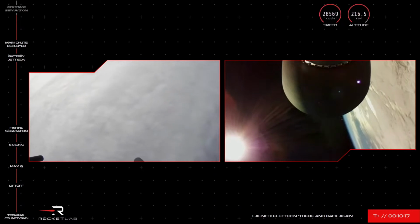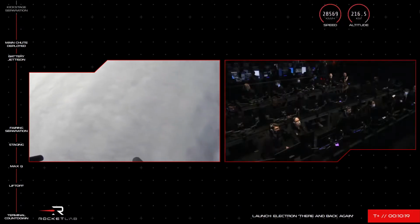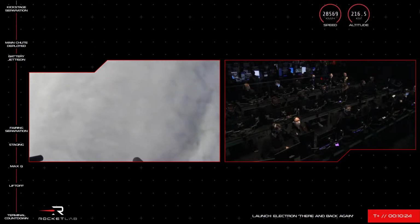SECO. Stage 3 separation confirmed. Normal transfer orbit achieved.